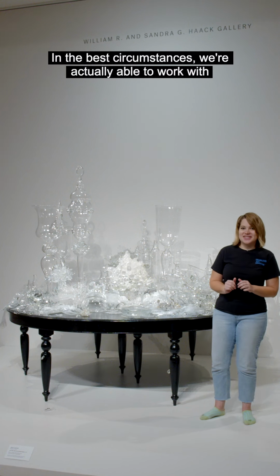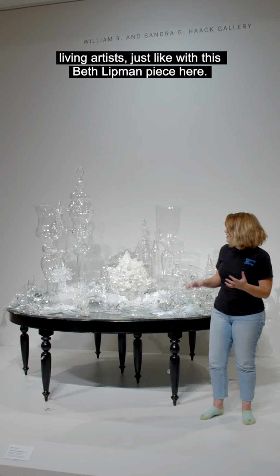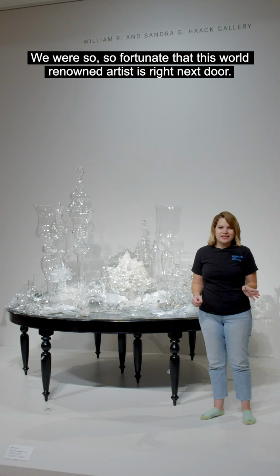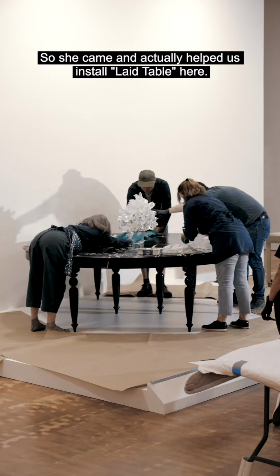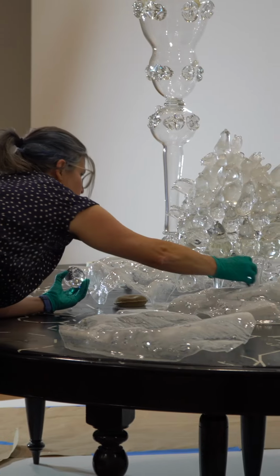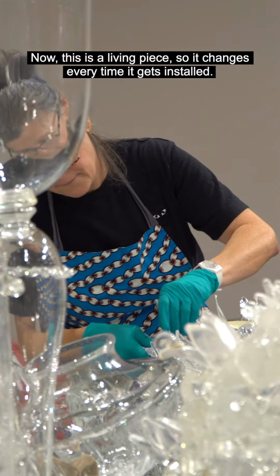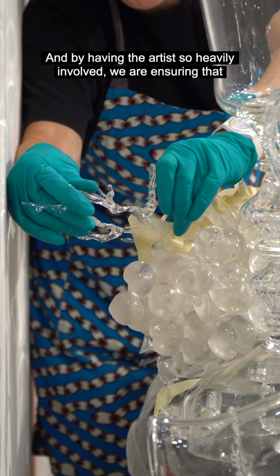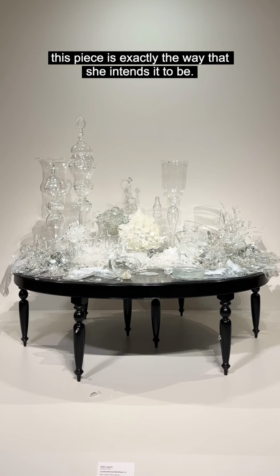In the best circumstances, we're actually able to work with living artists, just like with this Beth Lippman piece here. We were so fortunate that this world-renowned artist is right next door. So she came and actually helped us install Laid Table here. Now this is a living piece, so it changes every time it gets installed. And by having the artist so heavily involved, we are ensuring that this piece is exactly the way that she intends it to be.